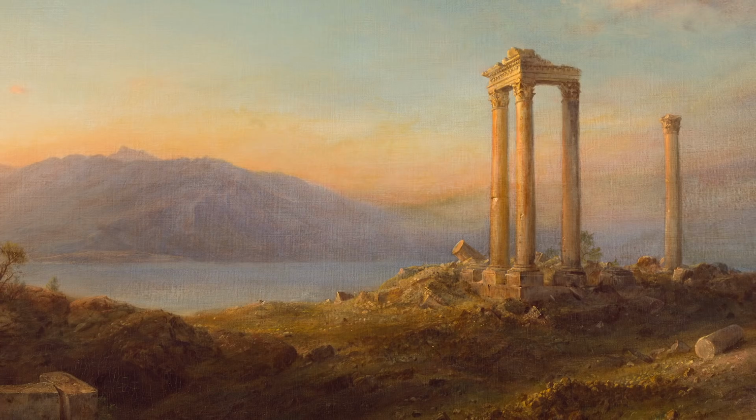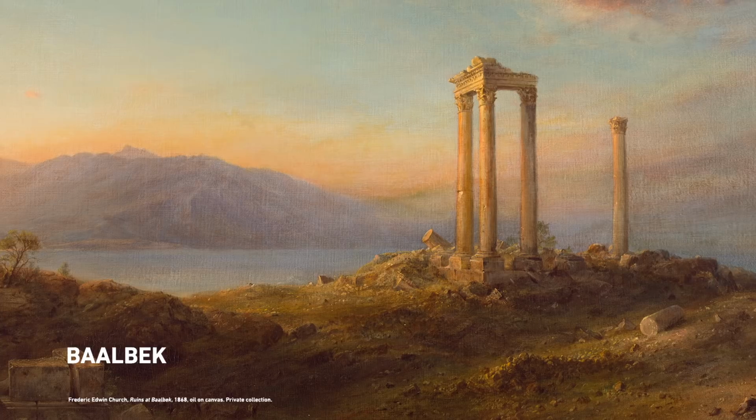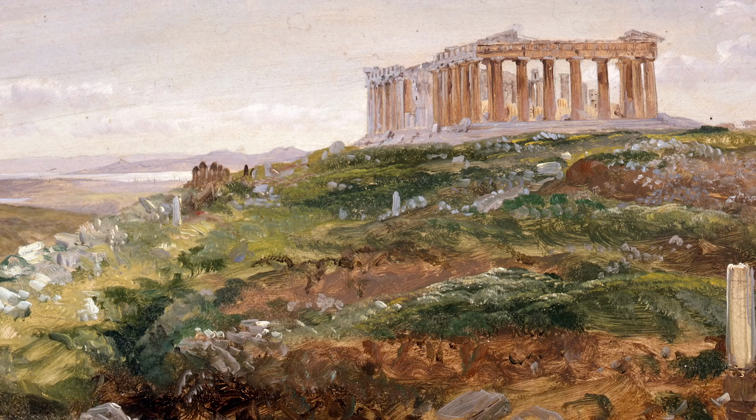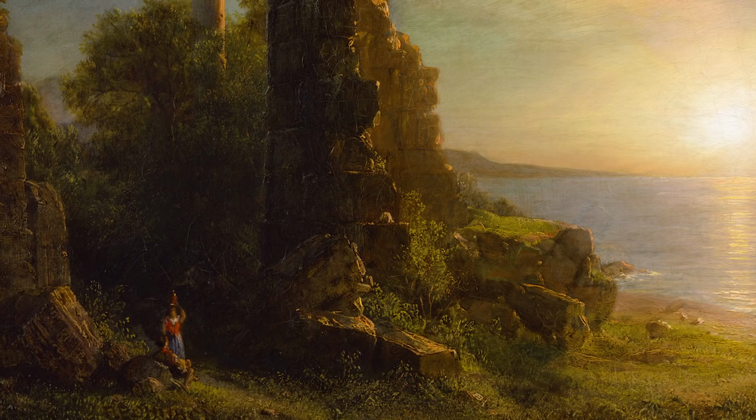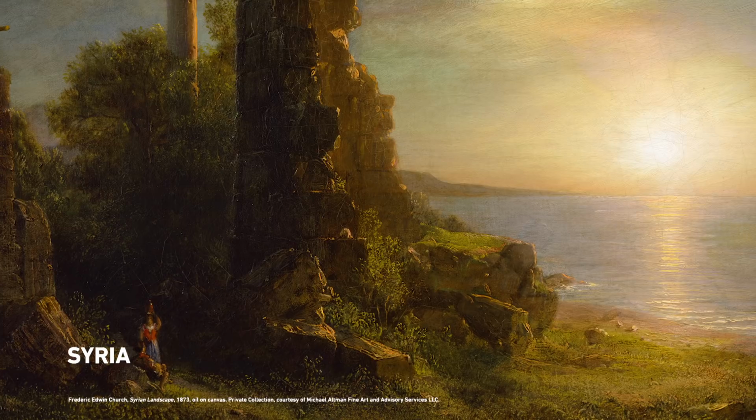Church had multiple reasons for the pilgrimage. It was definitely a personal journey as a result of his own faith, and there was a changing taste in the American market for a different kind of landscape reflective of biblical archaeology in particular.